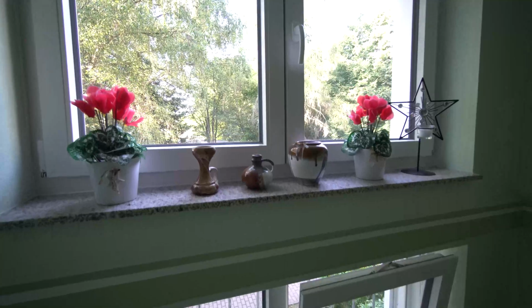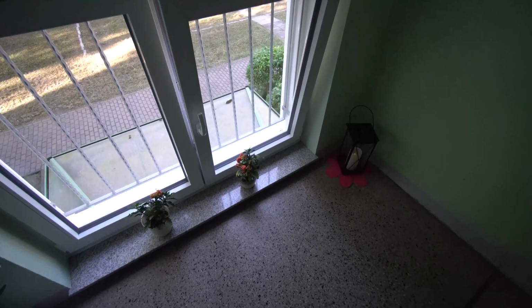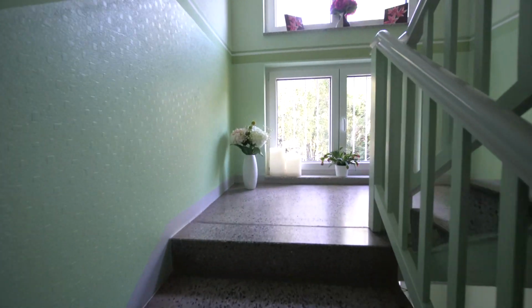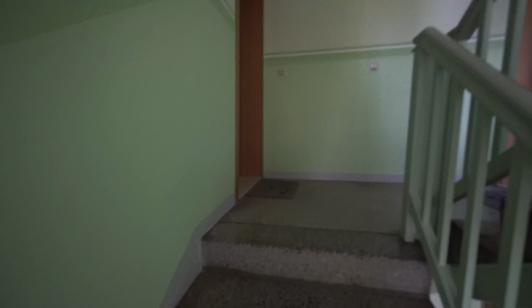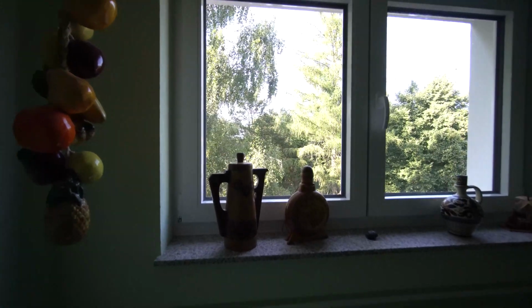So now we're going up to the 4th floor. You see, nice door still in. People put little plants and flowers here to make it nice. So it doesn't look anonymous, like living somewhere else in big apartment buildings. You see, people take care. So let's see.